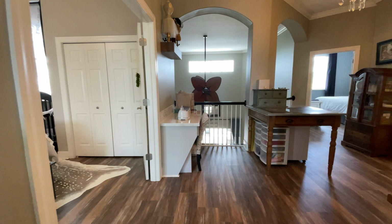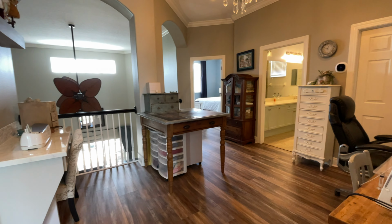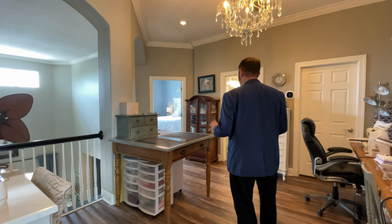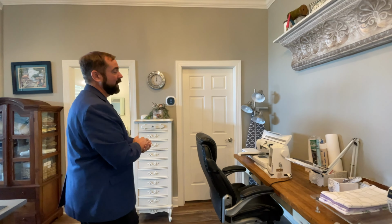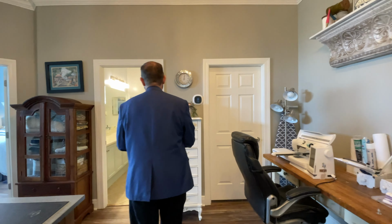But as we come here, we see this is set up as a craft room, but you can use it however you want. They have a craft table, a little sewing table to my right. So nice little area to do any sort of hobbies you may have, or you can maybe even put a TV and enjoy some relaxing time up here. Behind this door is a storage area. Does have a pretty big space there, so you can store quite a few things behind that door.